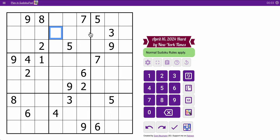Okay, we start with a 9 in rows 1 and 3. 9 in rows 1 and 3 gives me a 9 in row 2, but that 9 in column 6 looks up. So the 9 in box 2 is actually placed. And I can place a 5 somewhere in row 2. But that's all I get.